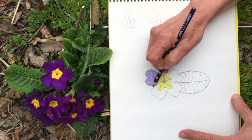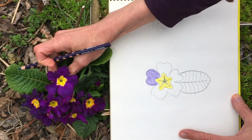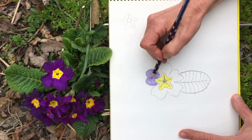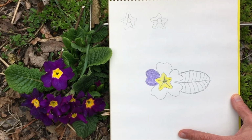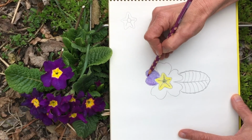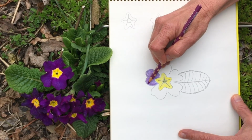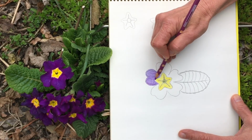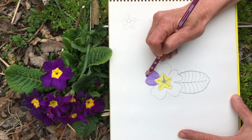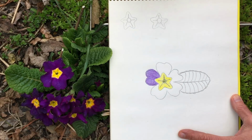And if you want to give it this sort of luminous quality, you can see there is not just one color of purple in there. You can take another shade of pink, or I have a pinkish purple here, and go on top, blend in with that purple on the bottom, and that gives it more depth, more interest of color. I'm going to leave the petals for now and look at the leaf.